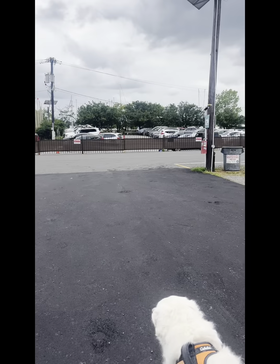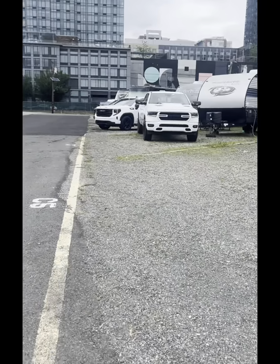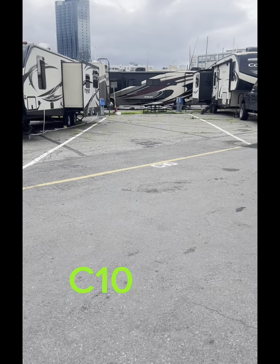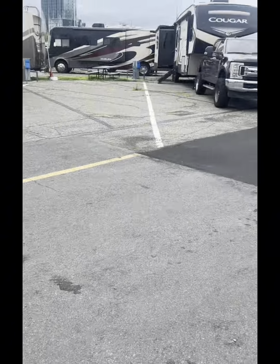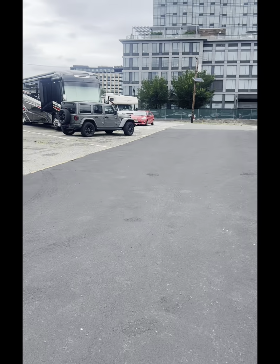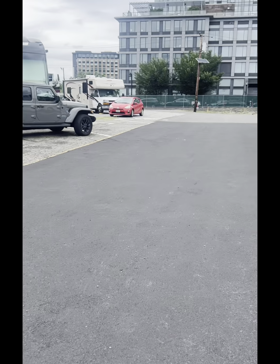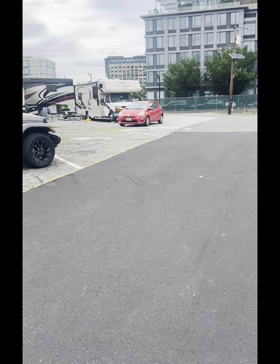Jersey City is super nice. You can walk down there. We never felt unsafe. This is site C5 and C8. You can see most of the sites are long enough for 34 foot trailers and then to park a truck in front of. Or if you have a long RV, you can park your vehicle in front of it. These are pavement sites. Like I said, ours was gravel. This was in the C area.